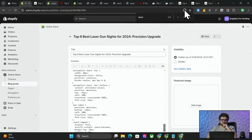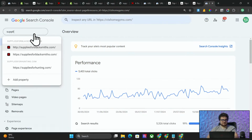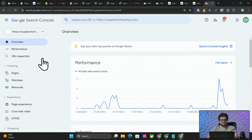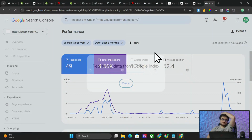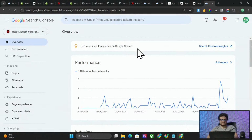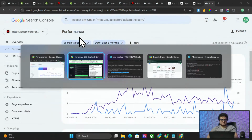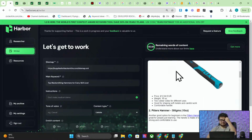So that was the first article that we did. Really cool to see that it just got indexed immediately like that. That's so cool to see. And then if we go on supplies for blacksmiths, we did exactly the same thing. We did the keyword research with Harbor, and then we wrote this article here. You can see it.